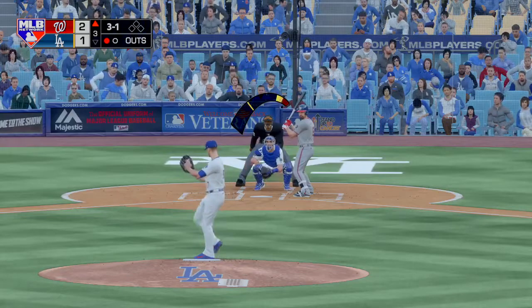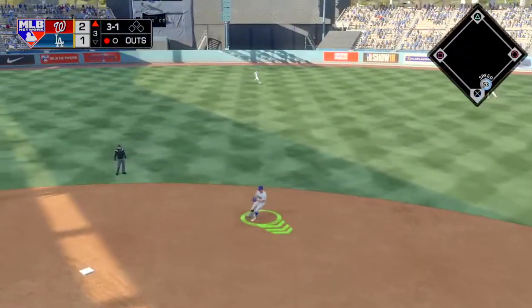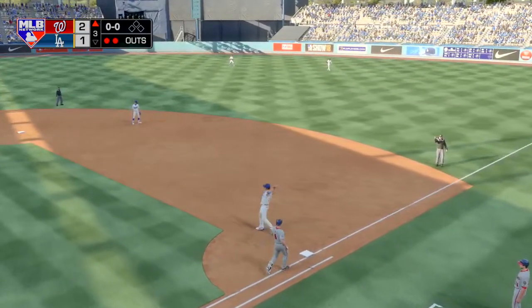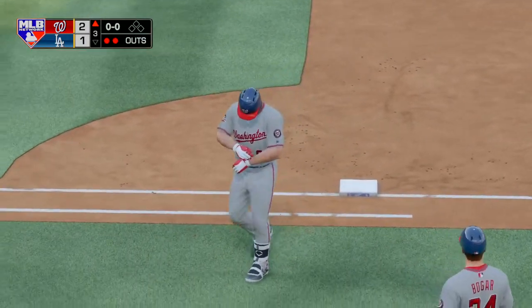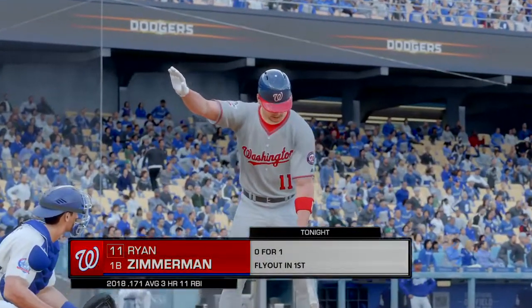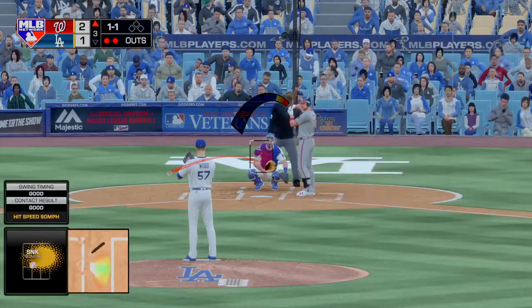Into the box, Anthony Rendon. Hit hard on the ground towards second. Hernandez moving to his right, and there are 2 away now. Now batting, first baseman, Ryan Zimmerman. Digging in to try it again. Ryan Zimmerman flied out in his first at-bat, so making 0 for 1 so far.